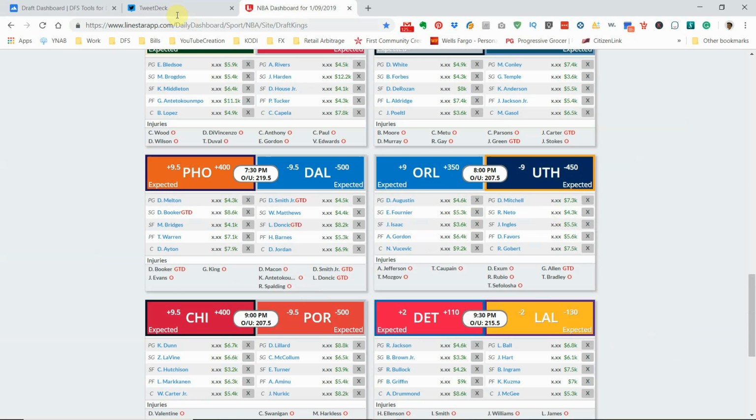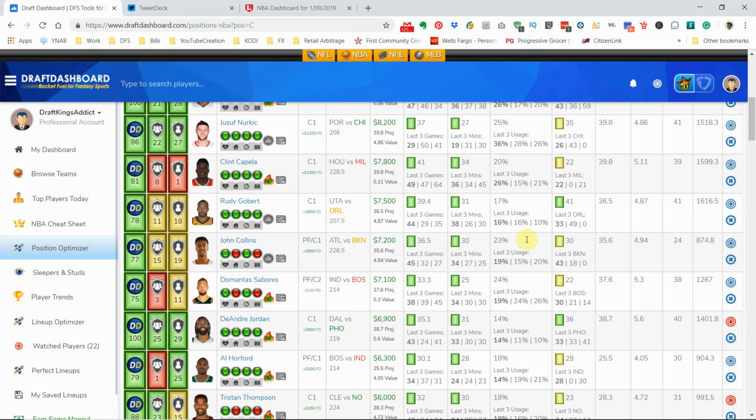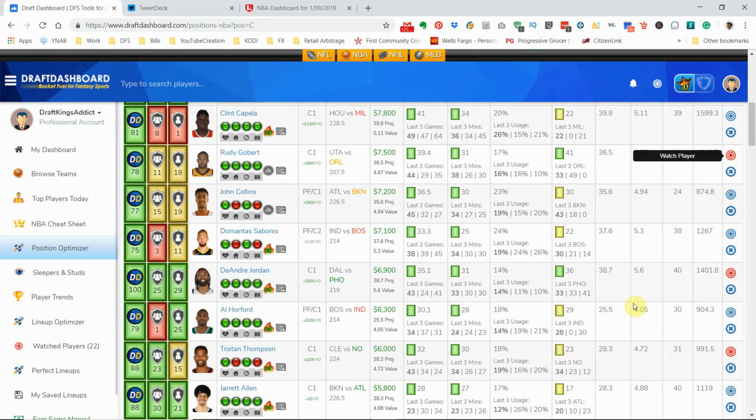Nine-point favorites. Rudy Gobert has a positive history versus this team. As you can see right here, he has 41 on average. He scored 33, 49, and 51 versus Orlando. So I'm going to go ahead and add Gobert to my player pool, guys. Definitely like some Gobert.